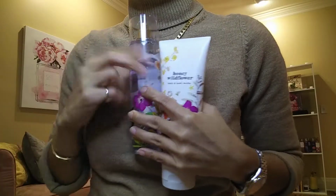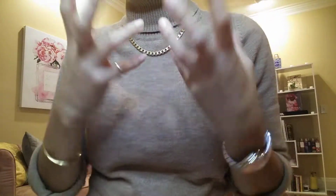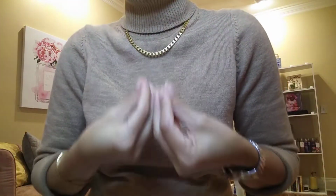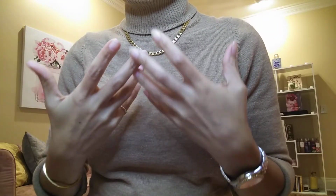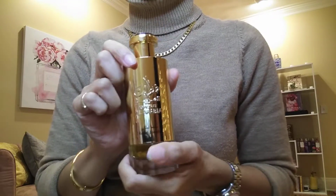But after I put it on, I usually, sometimes in the month, stay away from cloyingly sweet smells. But I was still craving something sweet, so I wanted to see how I could mitigate that. Then I thought, put a little bit of this.